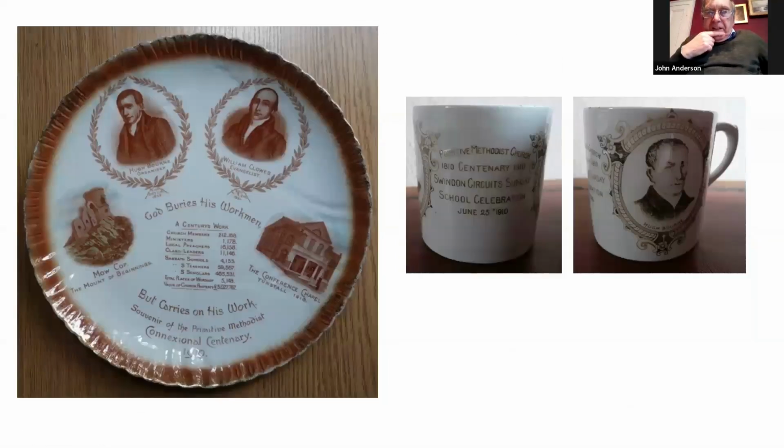The plate on the left is another set of the transfers that were used on the 1910 commemoratives. This shows again the Freeman portraits of Bourne and Clowes, Mow Cop, and the Jubilee Chapel as renovated. But both the Mow Cop and the Jubilee Chapel are reversed from the actuality. In other words, they are mirror images. The Jubilee Chapel was actually the other way round. You see what I mean? The side which is on the left is actually on the right hand side.